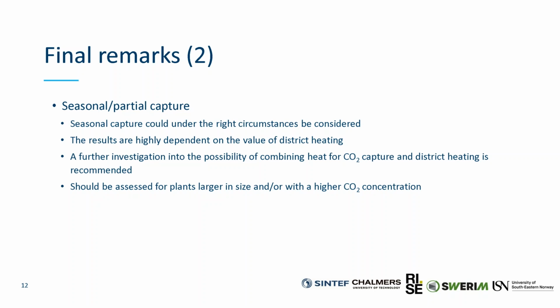A further investigation into the possibility of combining heat for CO2 capture and district heating is recommended, and it should also be assessed for plants larger in size and/or with a higher CO2 concentration.